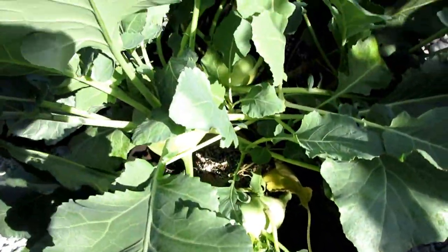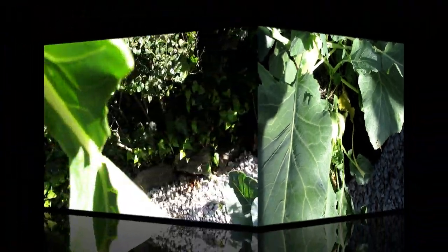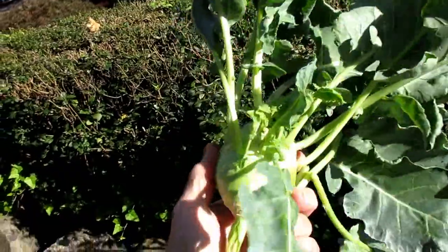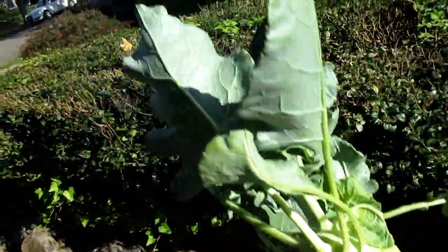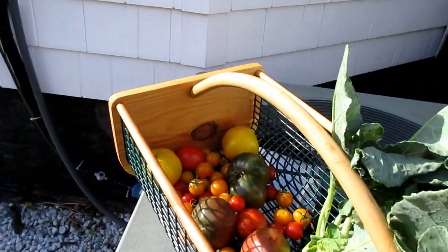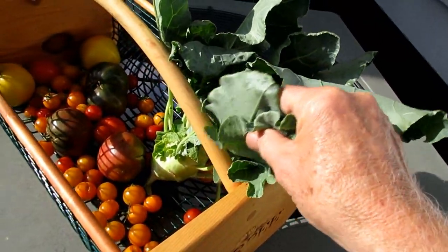Can you believe it, we're still getting kohlrabi, Kar. Still getting kohlrabi. These are fresh kohlrabi. Once they're dressed off and skinned, delicious. I'm amazed, Kar, how much we're still getting out of the garden. It's just unbelievable. And of course, that kohlrabi.